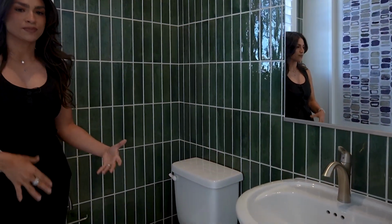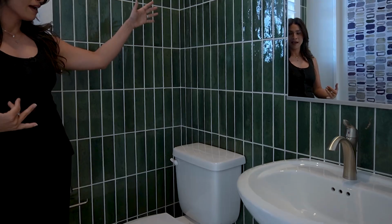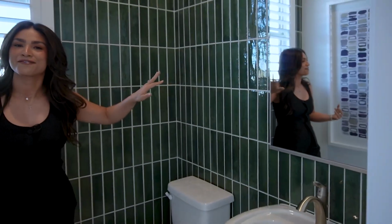They can utilize this powder room, which is perfect. And I love the green tile. That's one of my favorite colors for tile, but I love just how this is set up. It's perfect for hosting, entertaining, or if you have children, whatever, the space is utilized really, really nice.